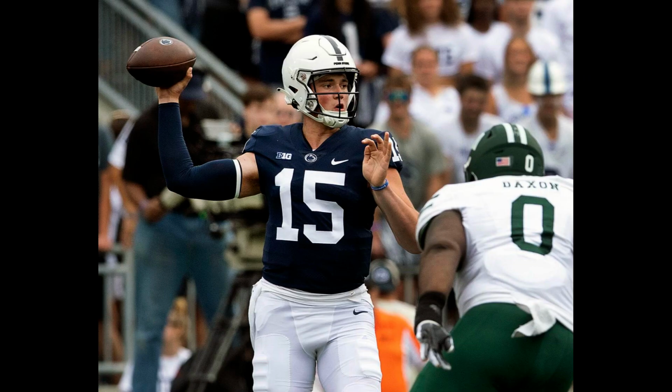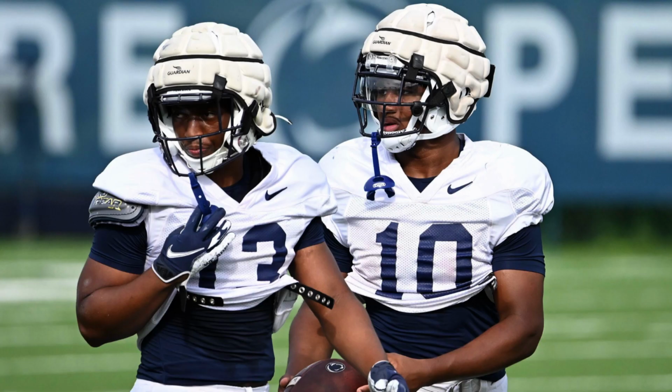With that said, Drew Allar, the 5-star quarterback, freshman this year, he will be there next year. This offense is going to be explosive. I talked about Nick Singleton, but they also have Kaytron Allen coming back. Penn State's going to be a great team to watch next year.